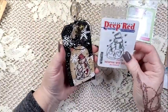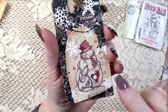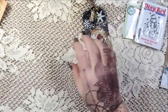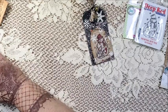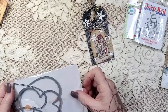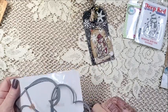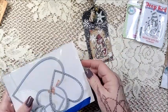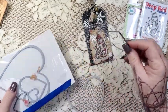But this guy, I think he's absolutely adorable. I love that he has the little snow puppy. Now, I used a heart die. I think it was this. No, it was the smaller one. I wanted it to be this one, but that was just too big. So it was this one.